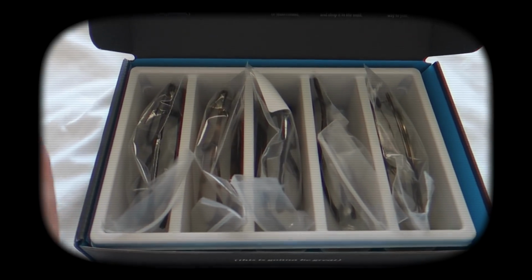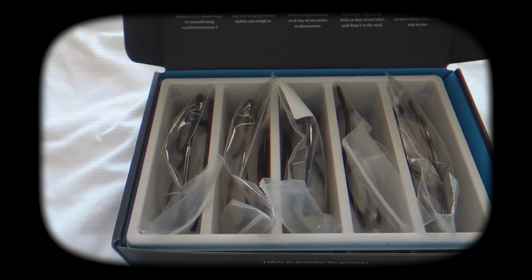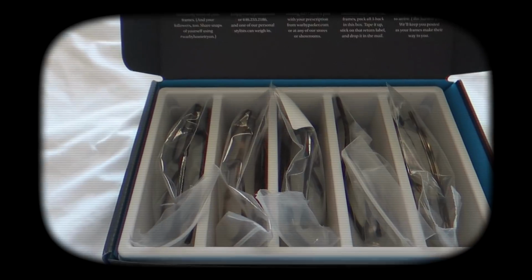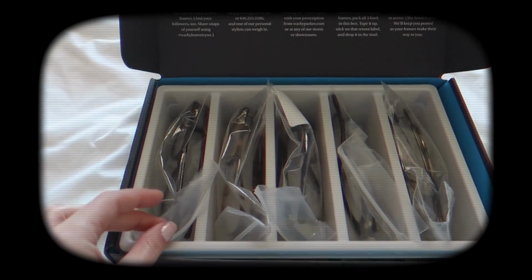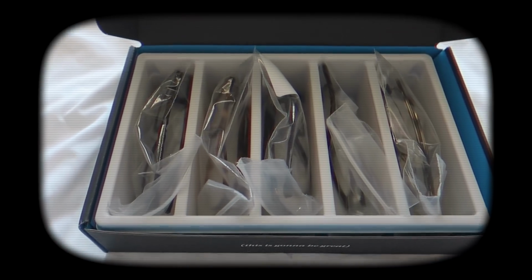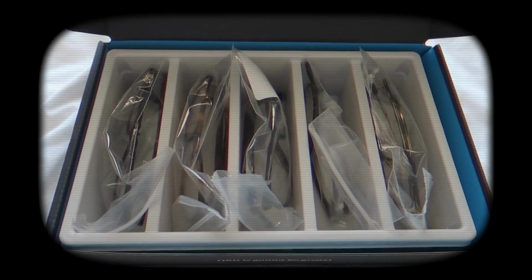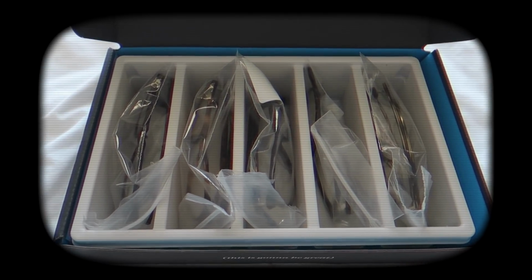I really like the home try-on program that Warby Parker does because it's completely free and it comes with a prepaid return shipping label. So once you get to try on all these different pairs, you can just ship it back for free. It's just nice to be able to actually try on a pair before you buy glasses because that's a pretty big commitment.